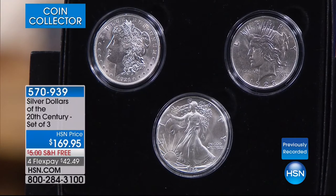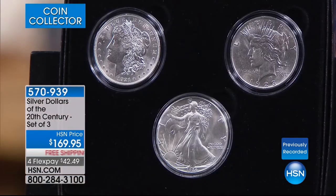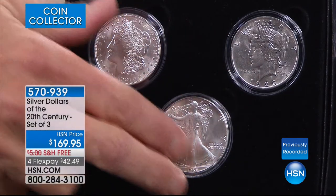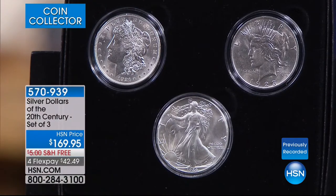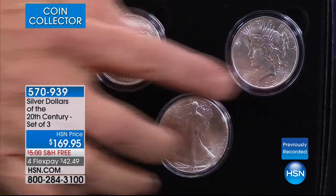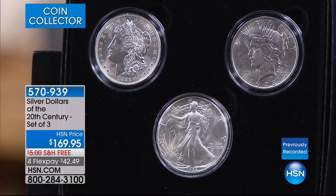But Mike, tell us the importance of these three coins. The United States government made three silver dollars in the 20th century, from 1900 to 1999. They made a Morgan silver dollar, a Peace silver dollar, and a Silver Eagle. The Silver Eagle they still make today, but the Morgan ended in 1921. The Peace dollar started in 1921 and ended in 1935.